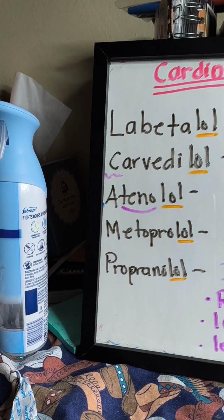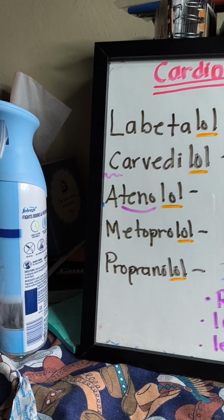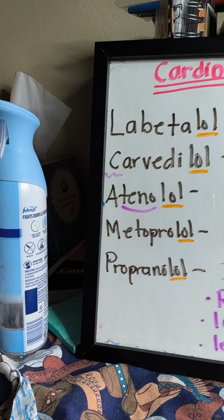Carvedilol, its brand name is. The brand name of metoprolol is. The brand name for propranolol is. The brand name of carvedilol is. And the brand name for labetalol is.